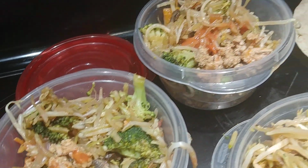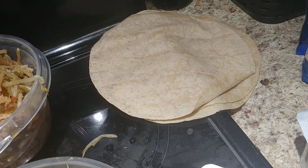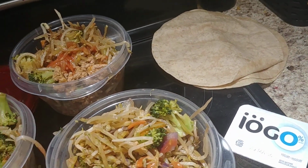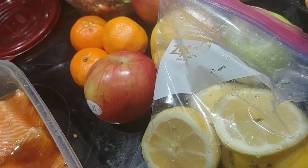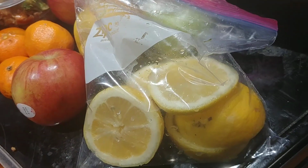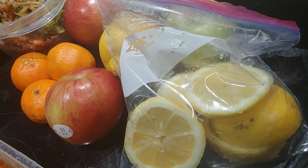And I made a stir fry. You can check out my stir fry recipes. And I have some Mama Lupe tortillas, 1 Smart Point each. And that's a nice filling lunch option. Of course, for snacks, I have different fruits. I have more fruits at school, and lemon for my lemon water. It's a great detox and tastes really good as well, of course.